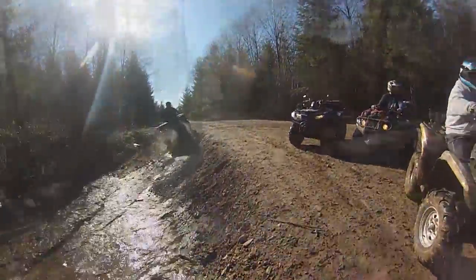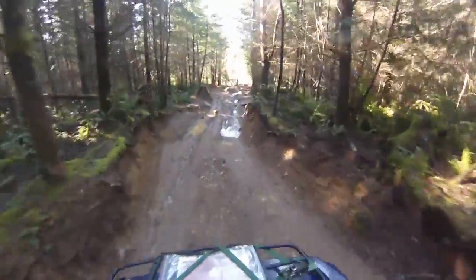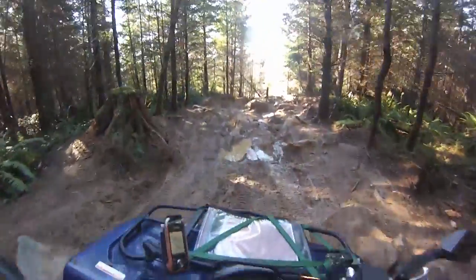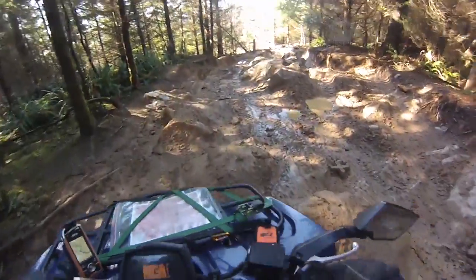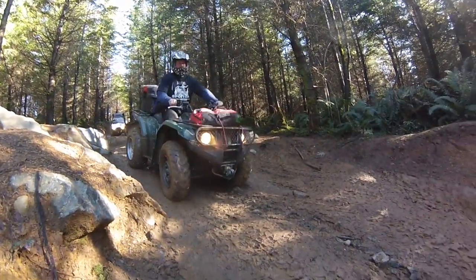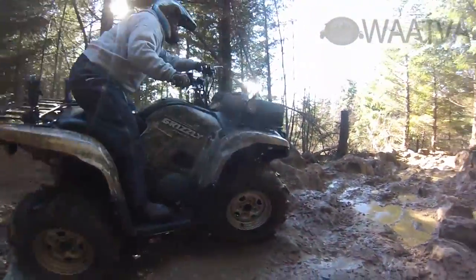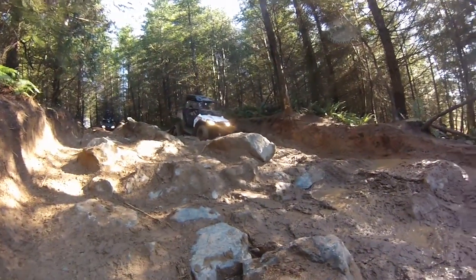So at the end of the Connector Trail, we took an unmarked trail heading up into the trees on the left. Although this trail starts off easy, only take this if you are very comfortable navigating large, wet, slippery rocks and have a good, complete skid plate system. We'd taken this trail before and noticed that the rocky section had changed quite a bit. It got better or worse, I guess it just depends on your perspective.